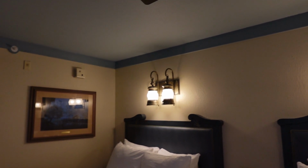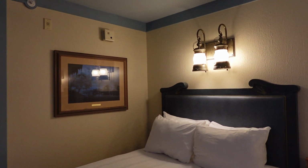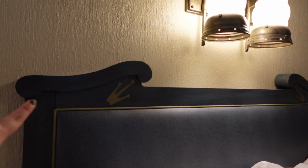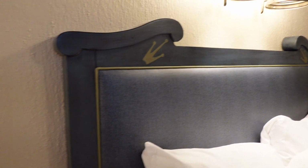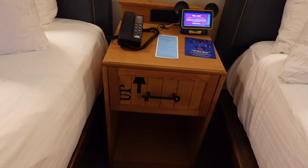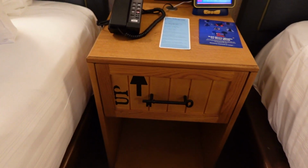These rooms do have nods to Princess and the Frog, Tiana. And one of the first things that I do see is on the bedpost right here. On the headboard, you have the crown. And then I see they have Hey Disney. And I think it's a cute little detail, like this looks like a shipping crate. That's fun.